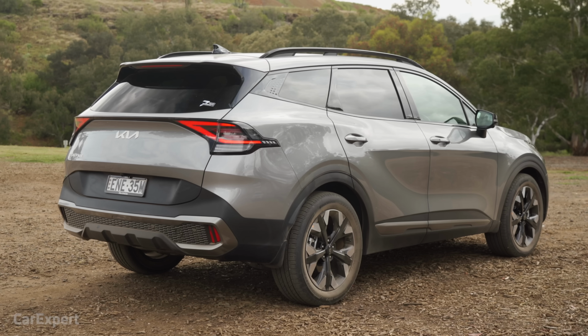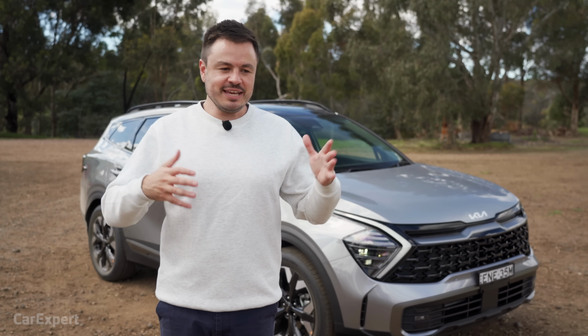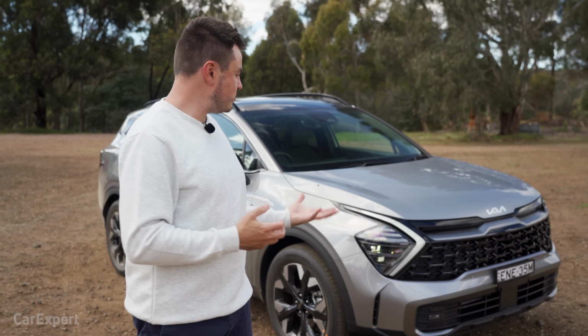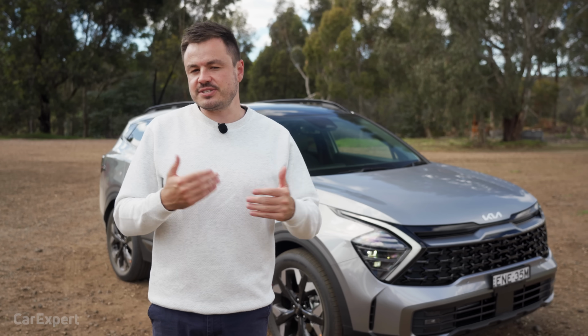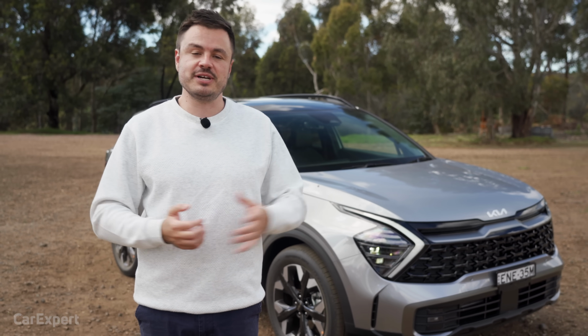Okay, so the Kia Sportage. I think this is an excellent family SUV. It is so big now, and certainly compared to the last Sportage, that you're getting heaps of room inside, and it really just fits the bill in terms of a growing family. You're able to fit everything in without really having to compromise in terms of size.